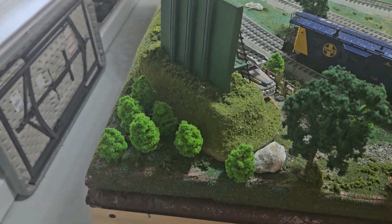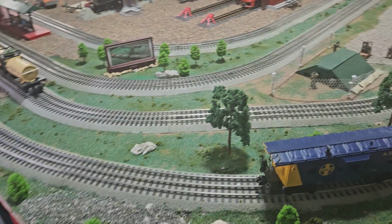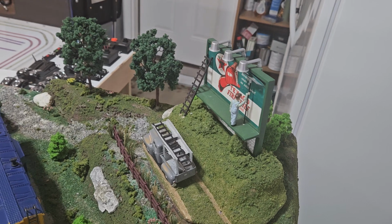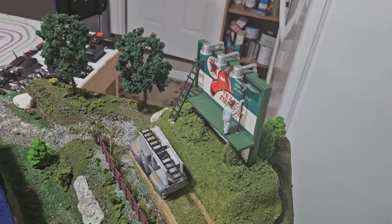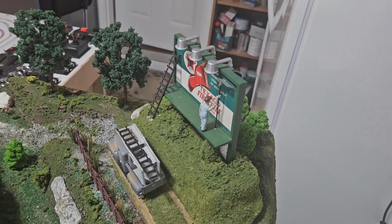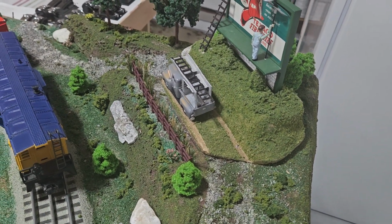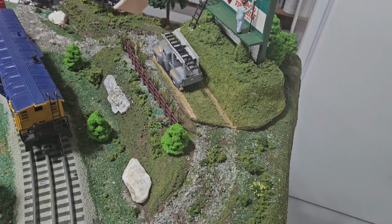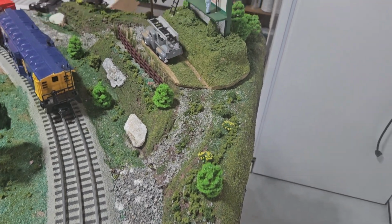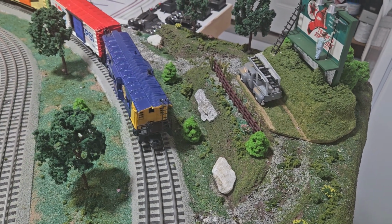On the back here, some of the trees that were located there when I redid the tunnel. And here, a cool accessory, the billboard with the guy. When it's turned on, his little arm goes up and down like he's changing out the billboard. Got a little truck, and I used cardstock and business cards to make a ladder rack for it. And then built this little gravel road to give him access up to it. Added these trees and rocks and whatnot.